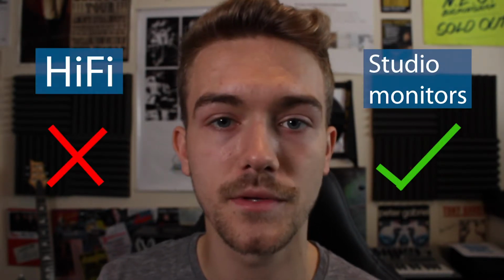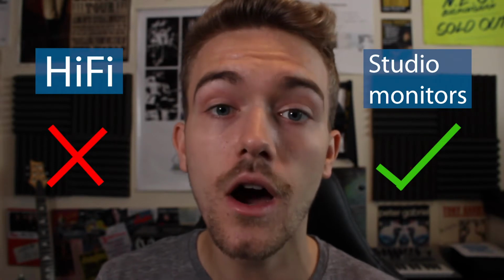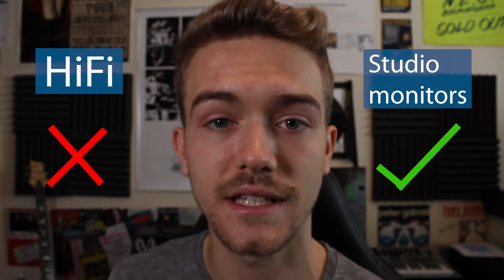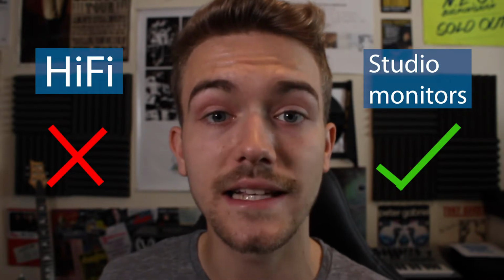So like I said, you don't want to just go for an average run-of-the-mill set of speakers. You need studio monitors. Now the reason for this is because hi-fi speakers are designed to make music sound good. They'll bump up certain frequencies, they'll cut other ones in order to sound as pleasant as possible, whereas studio monitors typically aim to be quite flat, or at least give you much more detail and clarity so that you can really hear what's happening in your mix and you can make decisions based around that.